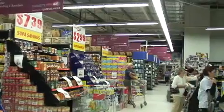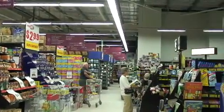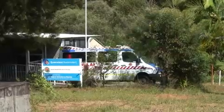We have everything we need. We have a super IGA shopping centre, all your medical facilities, awesome emergency services. And we've got a good climate. It's a little more temperate than the mainland. We don't have the extremes because we don't have all the concrete.